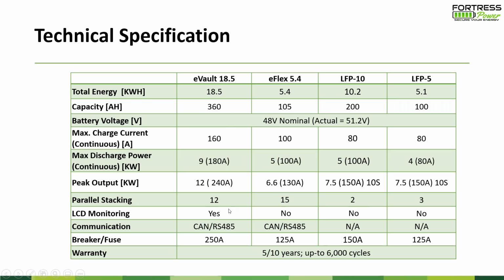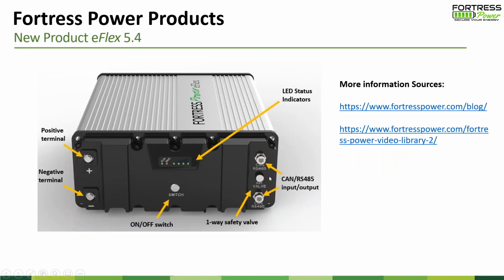The eVault is the only one with LCD display monitoring. And the eVault and the Eflex are the ones that have the CAN/RS485 capability. As you saw here on the front, there are your 2 ports for the communication, and then the eVault has a similar one on the top of the unit.